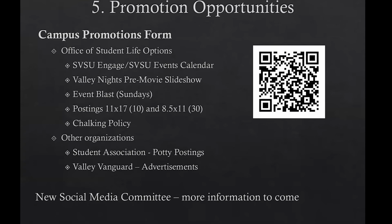The Office of Student Life oversees the top section of the promotional opportunities, while the Student Association manages posting and the Valley Vanguard has their own ads in their newspaper. So if you have any questions on the event blast, the postings around campus or the chalking policy, the campus promotions form gives you additional information on those.